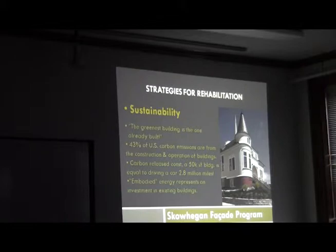Because, as you can see here, 43% of our U.S. carbon emissions come from the construction and operation of buildings. And the carbon that is released constructing just a 50,000 square foot building is equivalent to driving a car 2.8 million miles, and that's a long ways.